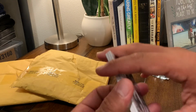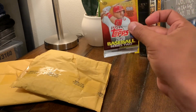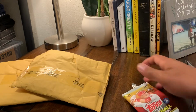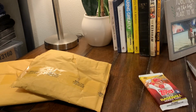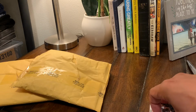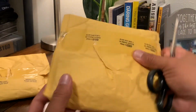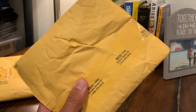That was cool. Glad I got to break into this 2020 Series 2 hobby pack from my local card shop. Definitely made back from that Luis Robert rookie card. My son picked one and I picked one. I was pretty stoked about that. Project 2020.